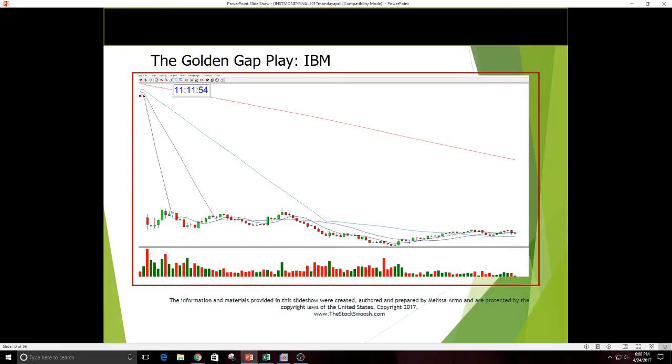Now let's look at the play that was in IBM here. Stock dropped, rallied, set up, dropped. Some people took it out in here. I did hold this one a little bit longer. I really believed in the gap, and I wanted a big, big move in it. I remember I said the stock moved like more than $3 in the day.